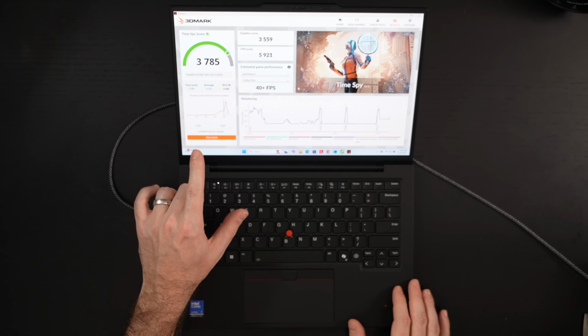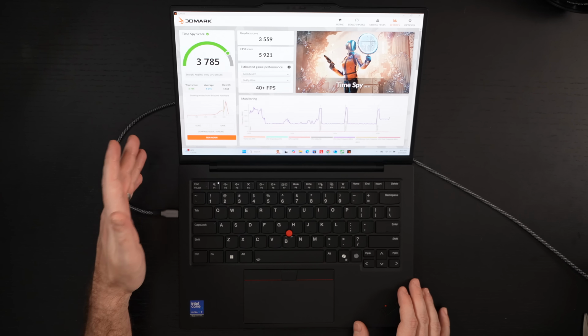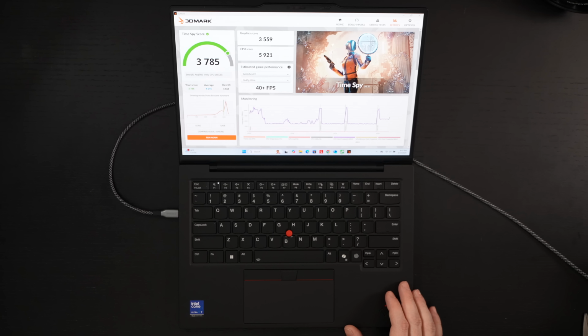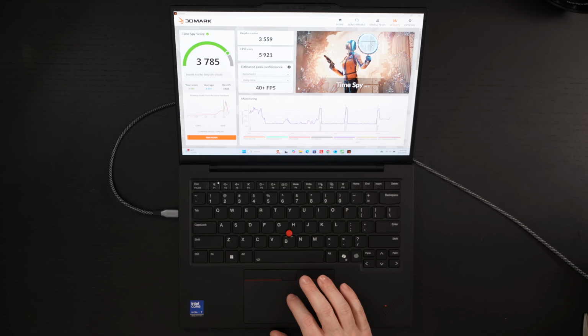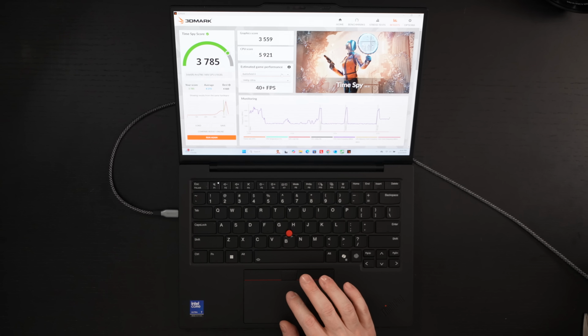Now, 3785 isn't going to break a record, but for the X1 Carbon, it is. This means we can actually game at full HD without any question. And because this is a 2.8K OLED, you better believe it's going to be fun on this tiny little business machine to be able to play a little bit here and there.